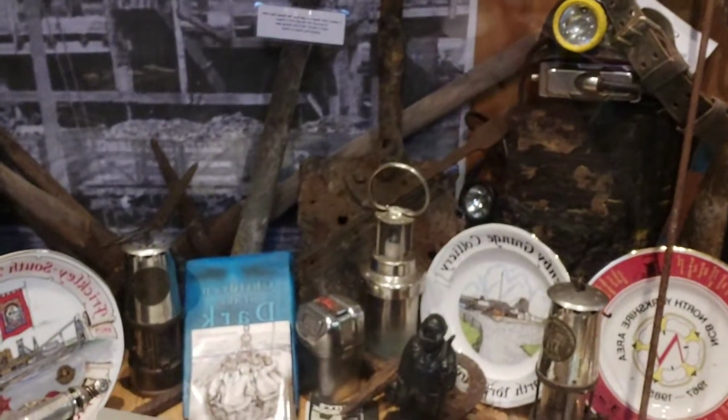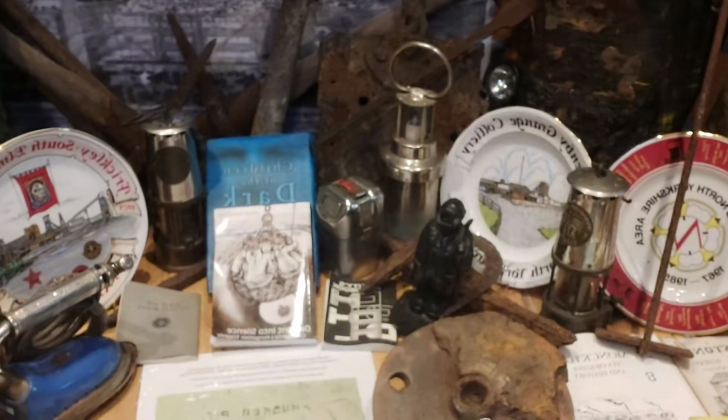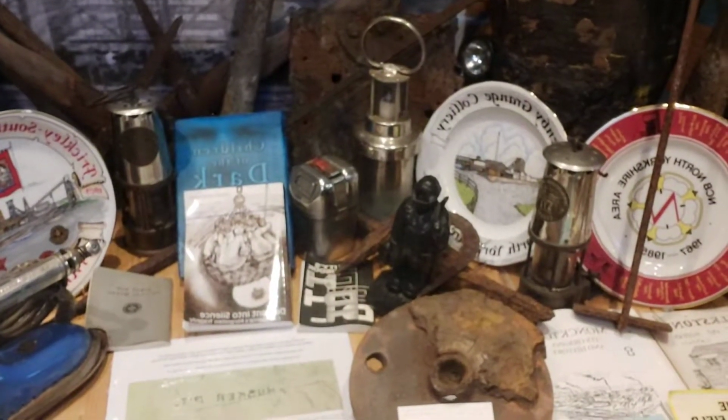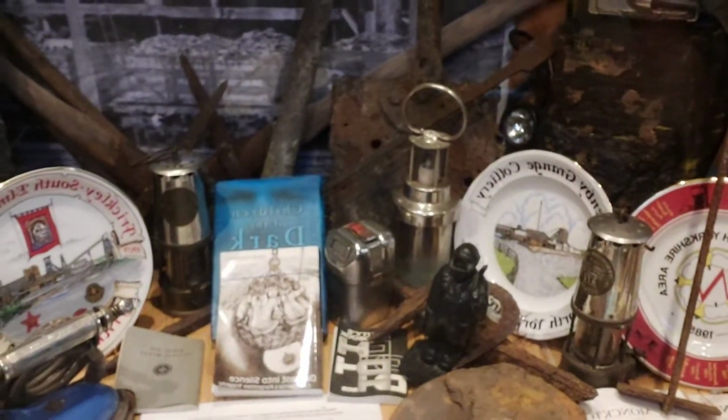If you're interested, you can see a book there, Children of the Dark. The one in the middle, yeah, with the blue dust jacket. That's by Alan Gallup, and it's what I call a docu-novel. In that there's a lot of fact about the disaster, but he follows the Birkinshaw family through. He's taken a bit of poetic license and made a few things up to make a story, as they always do. Obviously, it's about the disaster and what happened afterwards, because it led to a royal commission and the 1842 Mines Act, prohibiting women and children under 10 working down the mines.